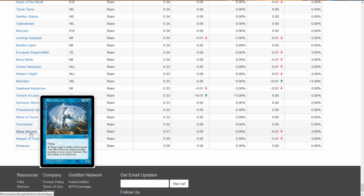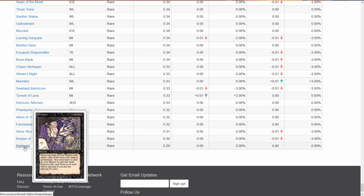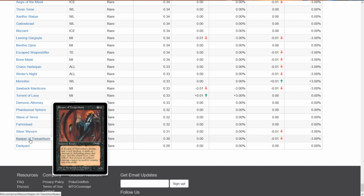They're wanting to sell it back into the market. And then there are actually people that are using them for decks. So I like to find the cards that are used in a deck, and then it has all three of those pressures, and it's just bound to go up. So Silver Wyvern, I think, is one of the few left that is actually playable. Because if you look at Dark Pact, I believe, is one of those anti-cards, yep. And then Keeper of the Treasure Horn is terrible.